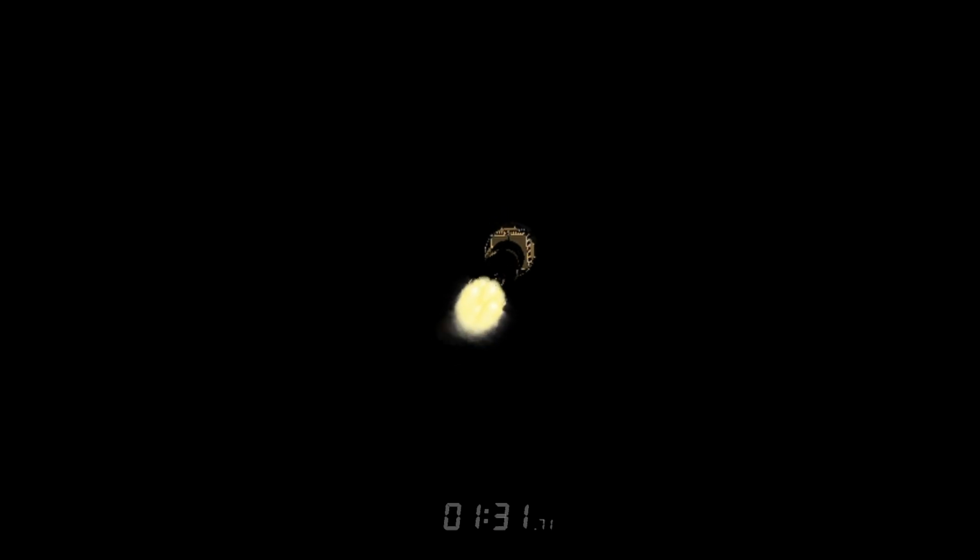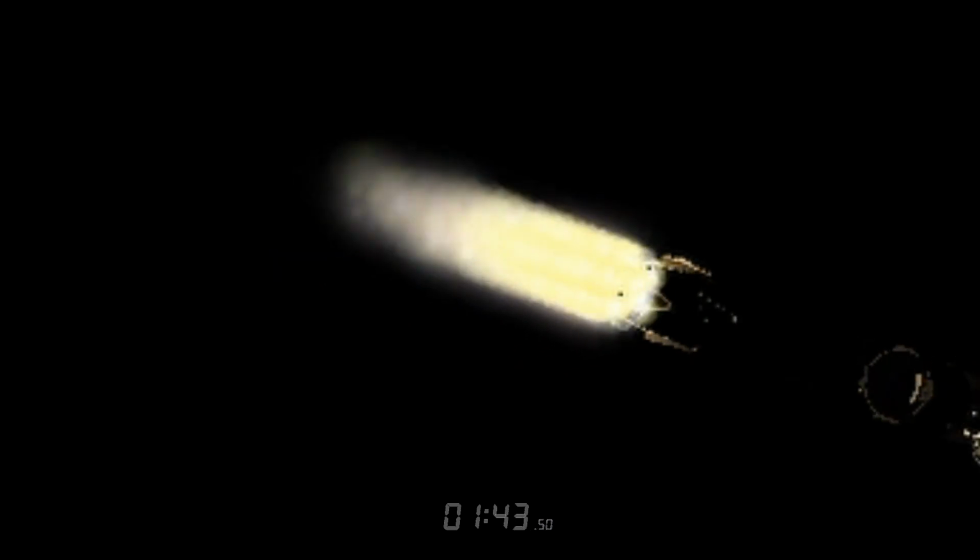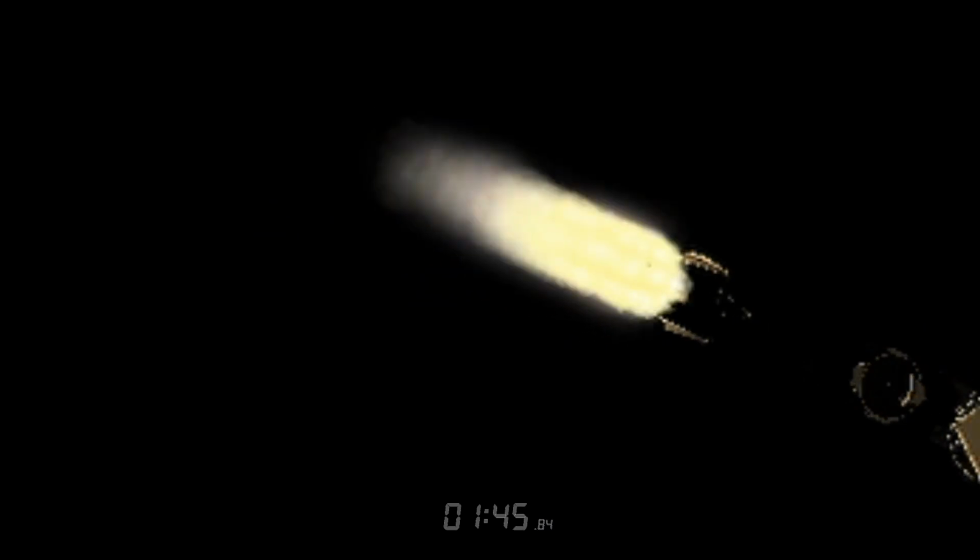We're now about 1 minute away from a series of key back-to-back events. There's MECO, or main engine cutoff, stage separation, SES-1, or second engine start 1, and then fairing separation. MECO is when all 9 of the Merlin engines on the first stage shut down. Stage separation is when the first and second stages separate from one another. SES-1 is where we light the Merlin vacuum engine on the second stage, and then it's followed by fairing separation, which is when the two fairing halves separate and fall away from the second stage. So let's keep an eye out for those events, as they're going to happen pretty quickly back to back.